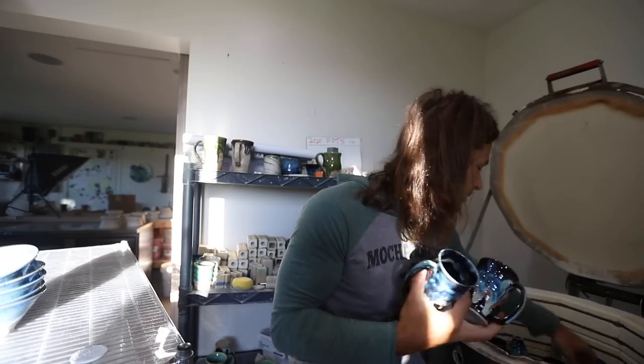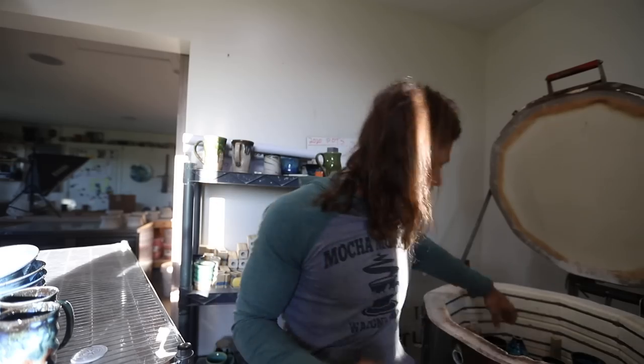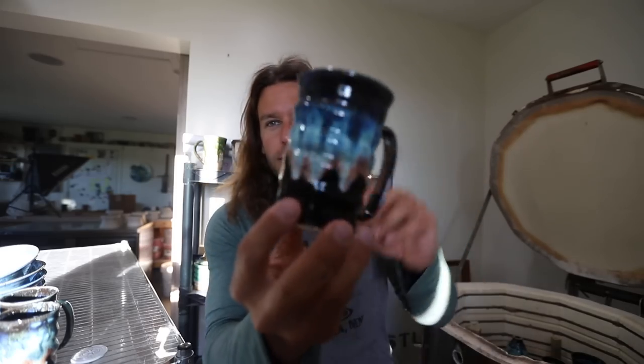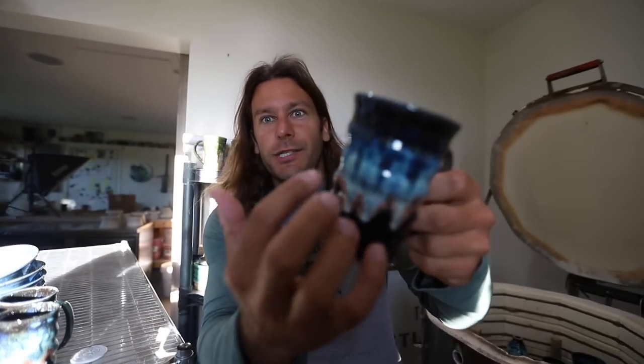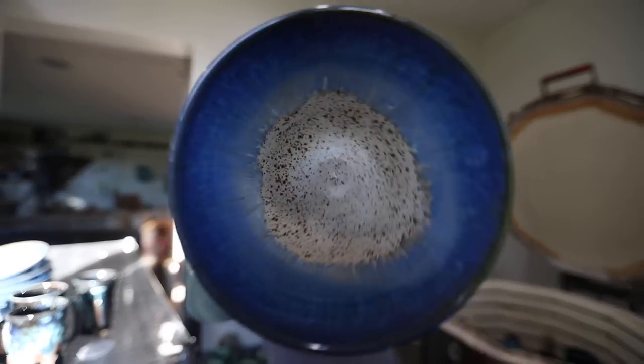Some of these smaller spiral Northern Lights mugs turned out amazing. It's also just been one of the most consistent glazes forever. I never have problems with it. I can usually always get it to drip a lot, but not off. Here's another one of those bowls.